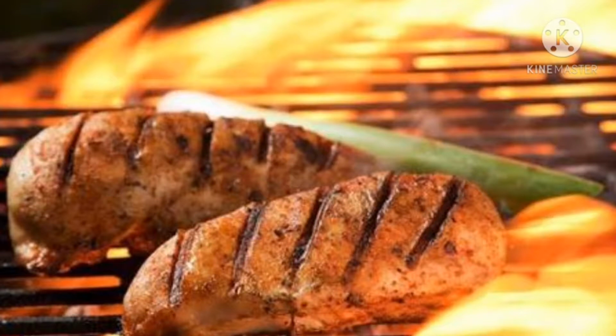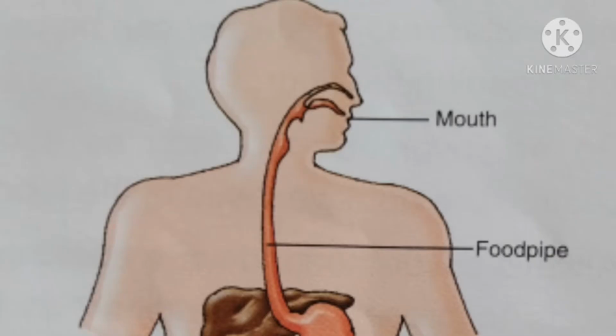Frying. Many of us must have enjoyed foods like puris, pakoras, and jalebis. These are prepared by frying their ingredients in hot oil. This is not a very healthy method of cooking food. It is advisable to avoid fried food.